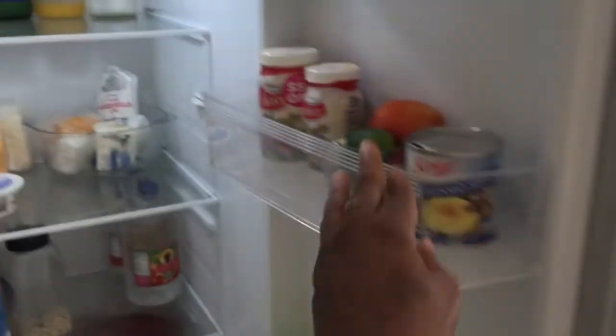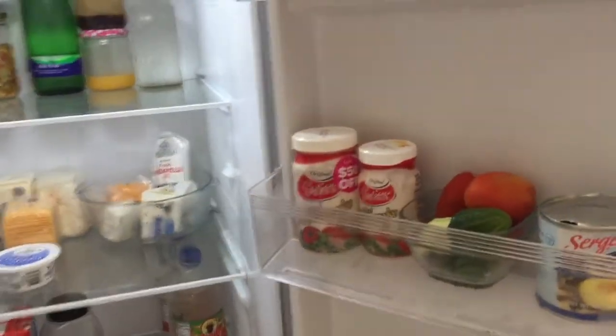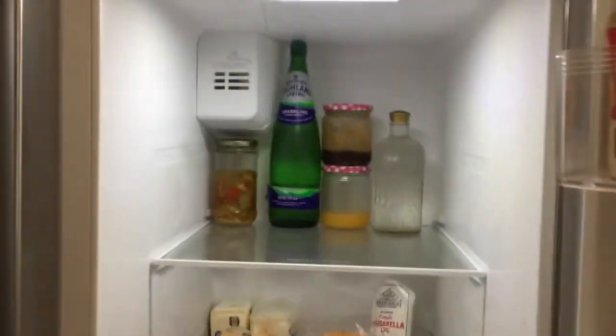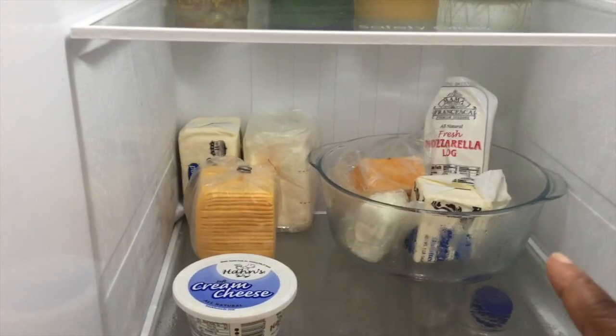If you go ahead and take a look now into my refrigerator. So I'm going to run through this as quickly as I possibly can because this is a lot of stuff. But on the refrigerator side, I have a shelf for water and stuff that I tend to reach for very often. And I have a cheese shelf. Yes, I have a whole shelf for cheese because we tend to use cheese a lot too.